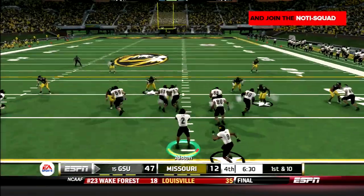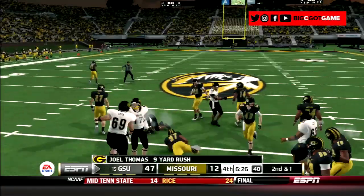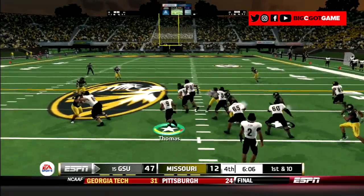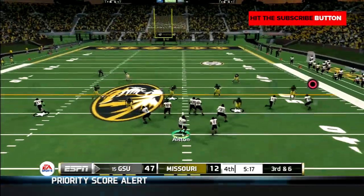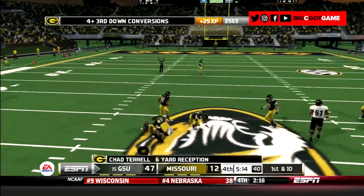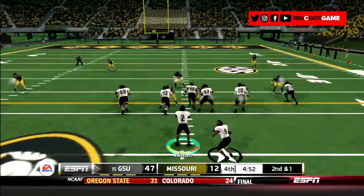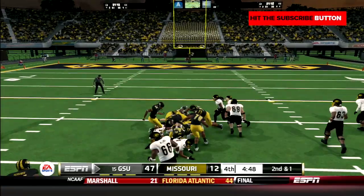A little over 6 minutes left to go in the game. Thomas goes up the middle for 9. Then JT hits the hole on the left, makes a cut, and gains another 9 yards. Then on third down, Austin drops back and hits Chad Terrell on the slant for 6 and the first down. A few plays later, Thomas goes up the middle. He follows his blockers and gains 12.